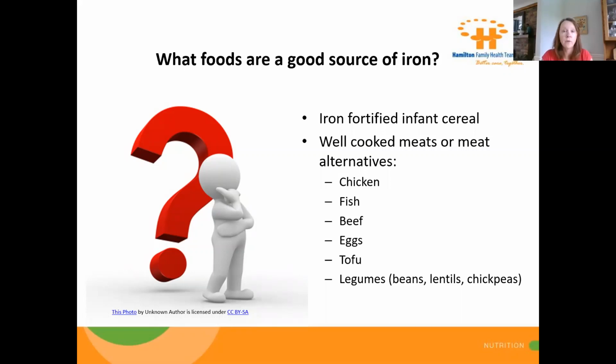Well, iron-fortified infant cereal has been around for a very, very long time, and it is an excellent source of iron for infants because it is fortified. And so this is something that many people do start with, a couple teaspoons at first of iron-fortified infant cereal. Now, there's other foods as well that contain iron, such as your meats and your meat alternatives. Some of them are listed here, as well as foods like tofu and legumes, so your beans and lentils and chickpeas. So these are foods that can be easily mashed and softened, and they are a very good source of iron.